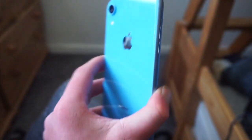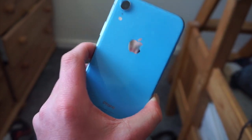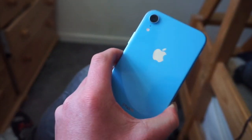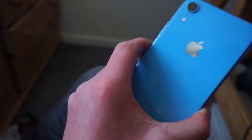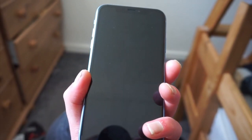So this is the iPhone XR. Now, within the next couple of weeks, I will be getting things for it, like the wireless charger, the battery, the case for it and stuff like that. But it is an absolutely amazing iPhone. I already love it.